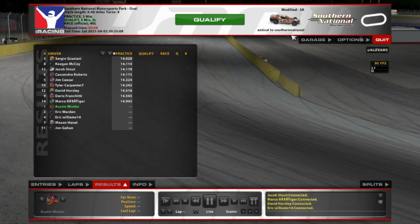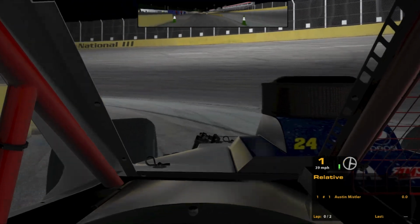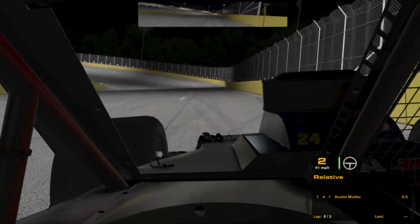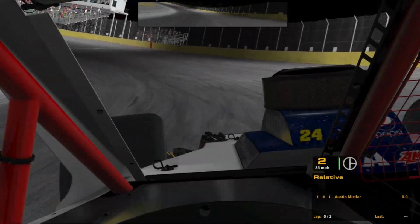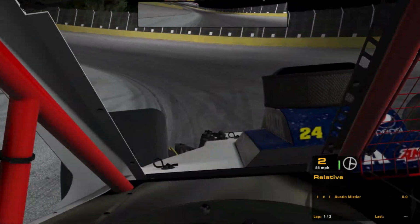Today we're in the Modifieds, the SK series at least, at Southern National. I think this is the Modified series that has no cautions, but they're at a better track than the other Modified series, in my opinion, so hopefully we can do pretty well here. From what I ran in practice before this, because I don't really run oval practice when I get into a lobby, because people are wrecking everywhere, I ran a 13.855, so that was a pretty good lap. Hopefully we can at least get into like the 9s, maybe into the 8s.